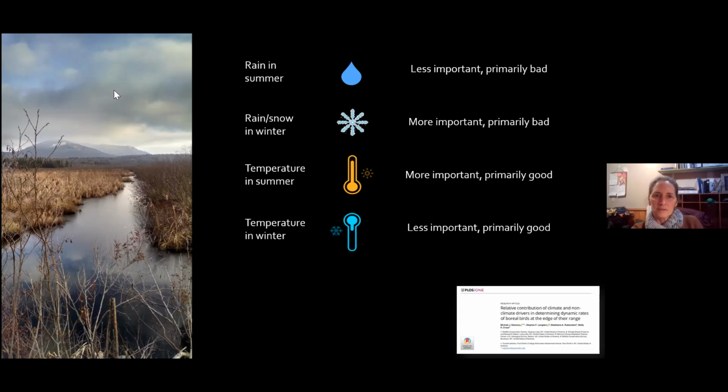So that gives you a sense of what this starts to look like when you actually look at climate data as opposed to latitude and elevation, and how these influence our bird species. And they turned out to be highly, highly influential, as much or more than any of those other factors like wetland size and connectivity and all those things that I talked about previously.